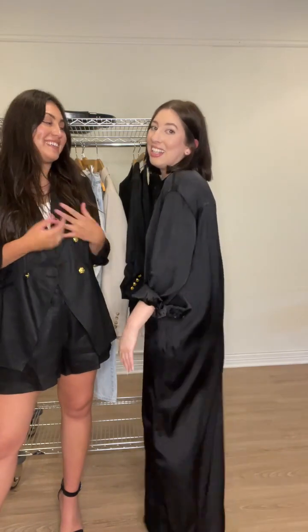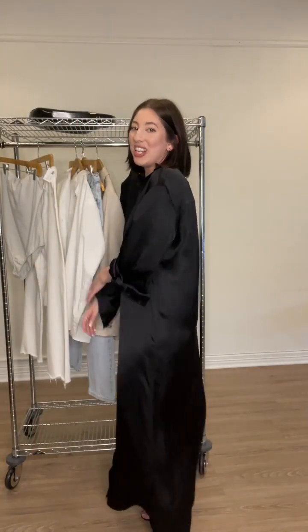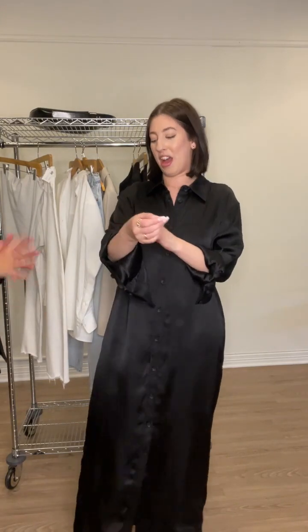Why do you feel like I need to laugh? This is the large in the dress, you guys. This is our last one. It's so good.